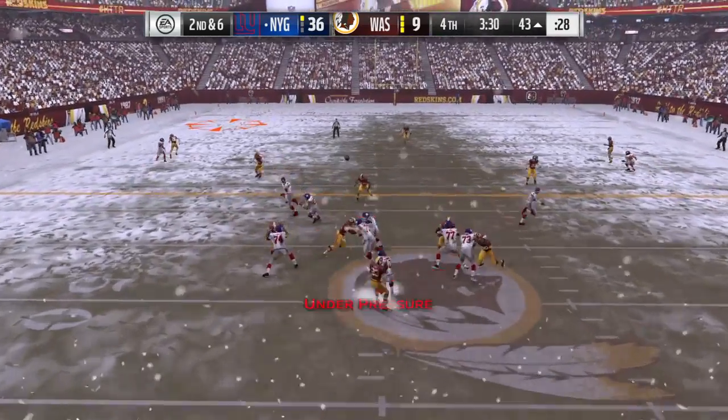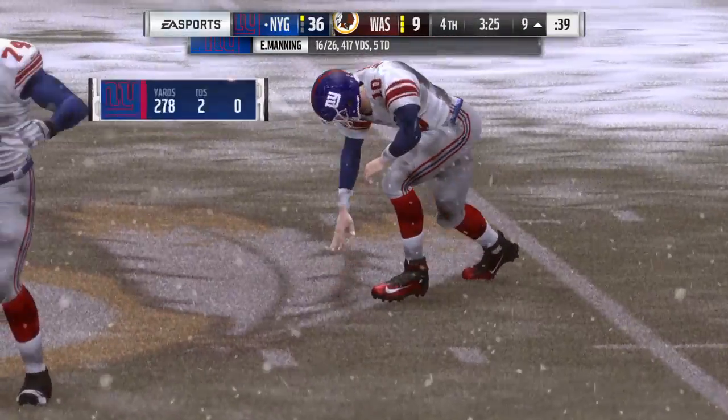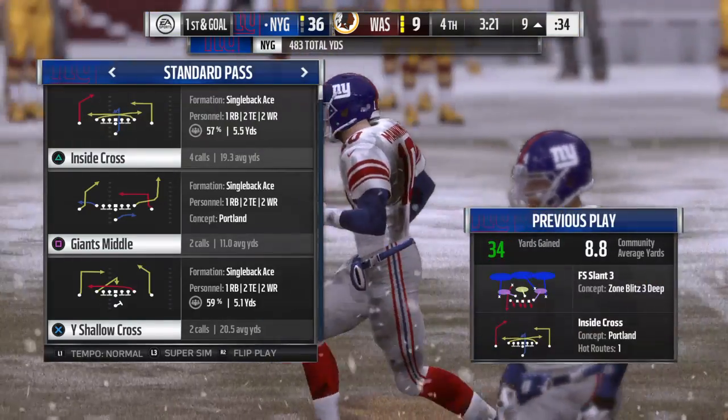Manning to throw on second down. He sets to fire deep. It's caught at the 10. An excellent pickup of 34 yards. And they just had another big completion there.